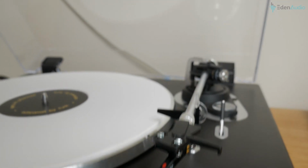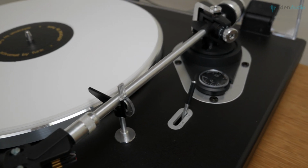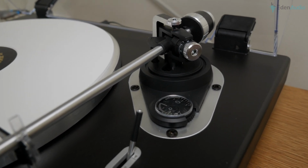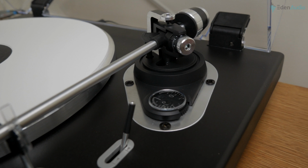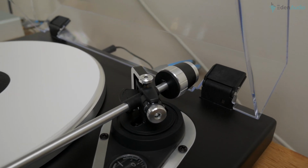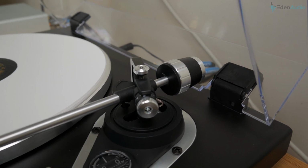So moving along, there's the tone arm. It does need a lightweight cartridge on it. You can't put heavy cartridges on this particular arm. There we see the anti-bias. That's where we adjust the anti-bias. Obviously at the back there we have the counterweight. We set that. That's quite easy to set up. Just let the arm float.